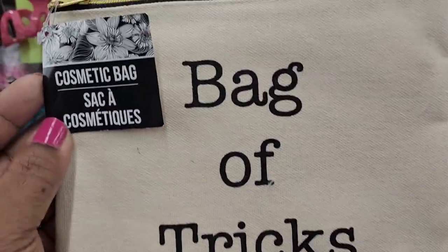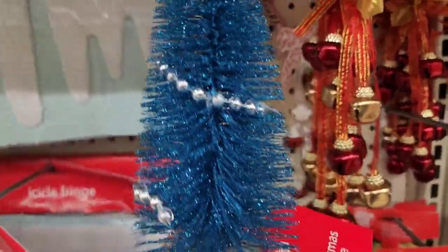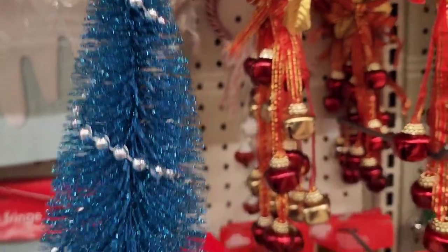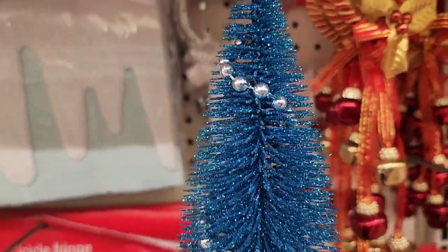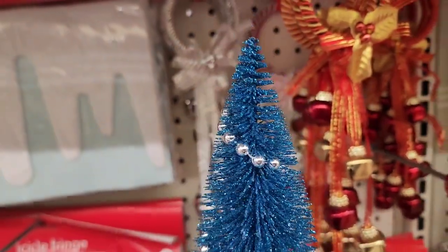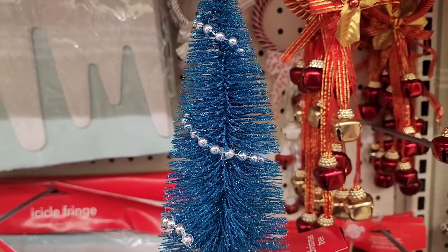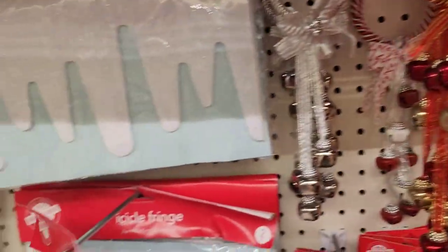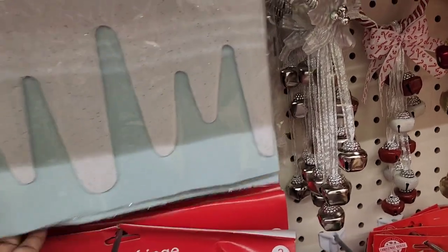So jokes on me. To have like a little tiny apartment at school or anything, they could get this little tree and they could put a little light on it. They have the little lights. You could string the little lights on it and light it. It works with a battery. Really, really cute. These are absolutely beautiful. And here they also have the icicle fringe, which is really, really nice.